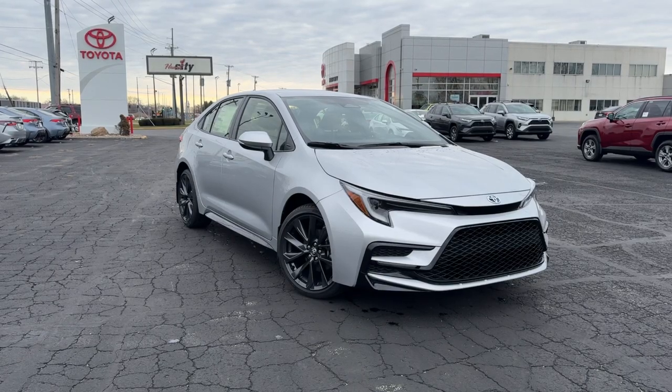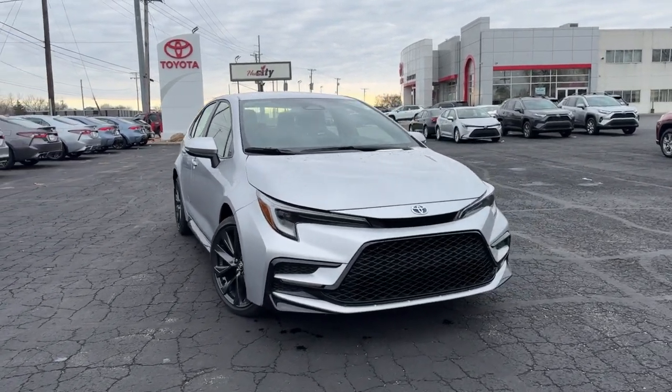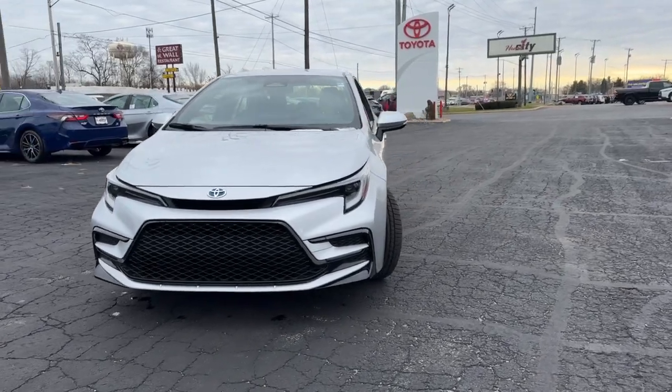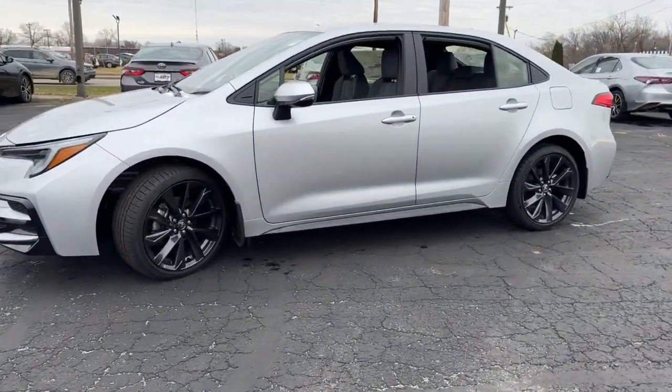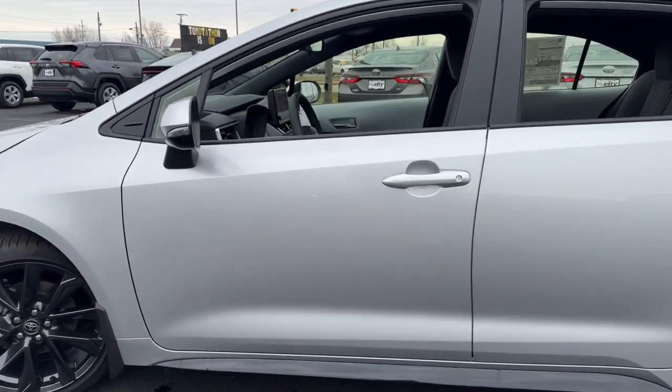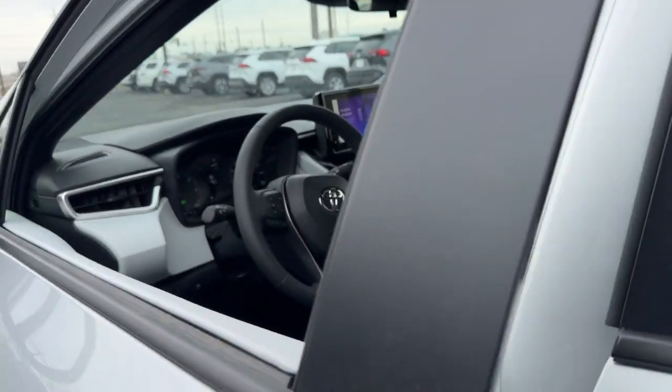Picture yourself in the 2024 Toyota Corolla. Enjoy a view of this sharp-looking, fuel-efficient Toyota Corolla, the practical-minded yet feature-rich automobile that takes you where you want to go in comfort and style.